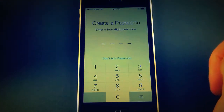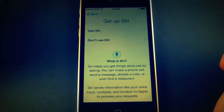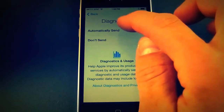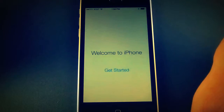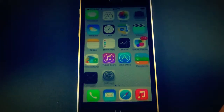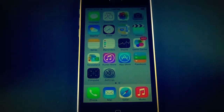Now it's asking me if I want to create a passcode. I'm going to say not right now, so do not add passcode. Continue. And yes, I want to use Siri. And yes, let's automatically send diagnostic information. Register with Apple. Click Next. And welcome to iPhone. So let's get started. So here is our default home screen, and as you can see, we have our matching wallpaper and iOS 7 loaded.